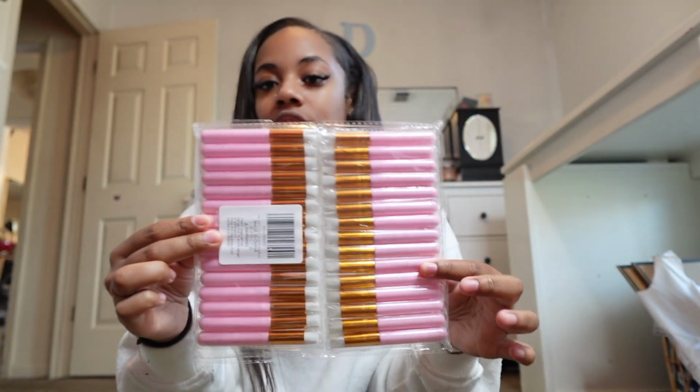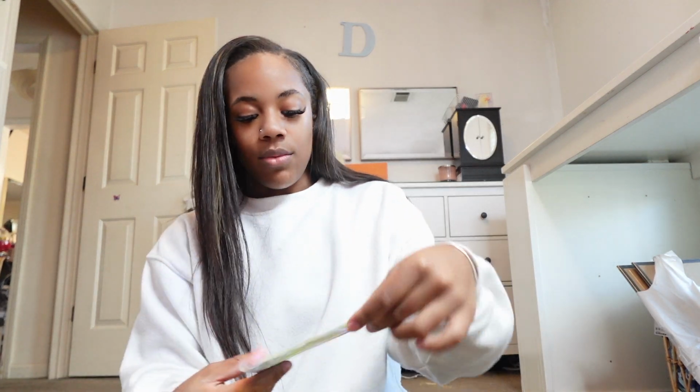And this pack, oh, I ordered some lash aftercare cards to go in my kits. Normally I make them, but I saw that they had them on Amazon, so I figured I'd just buy these. And they're really cute. They're black, pink, so it matches with my theme, so that was perfect. And then I got some brushes to put in the kit so they can brush their lashes when they wash them.